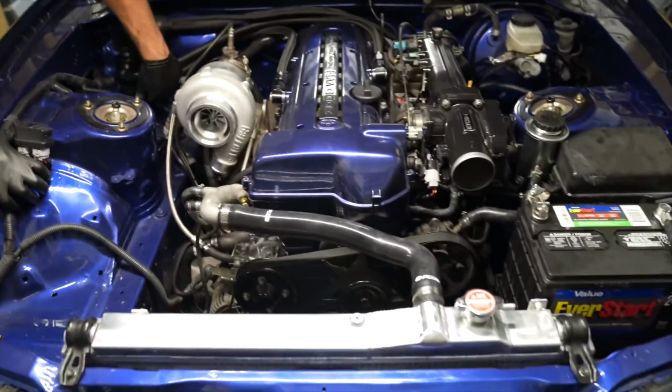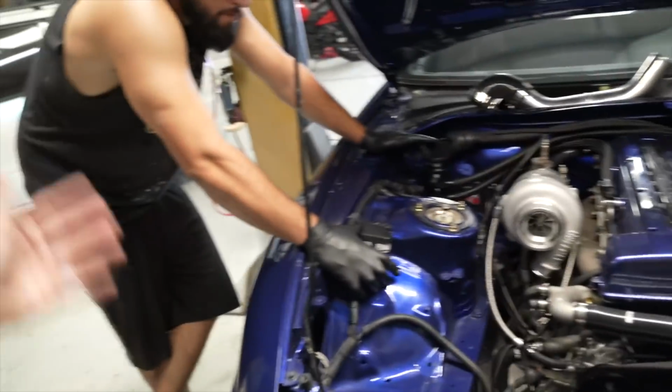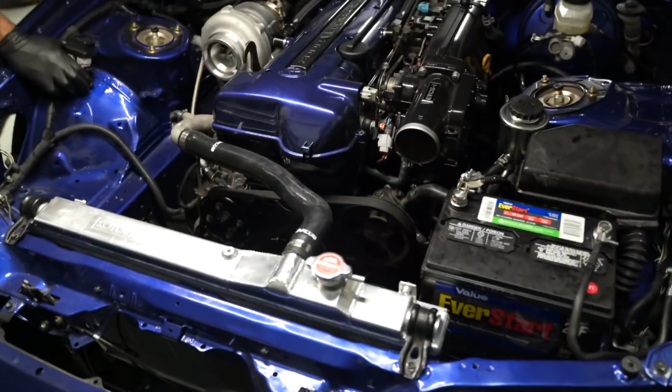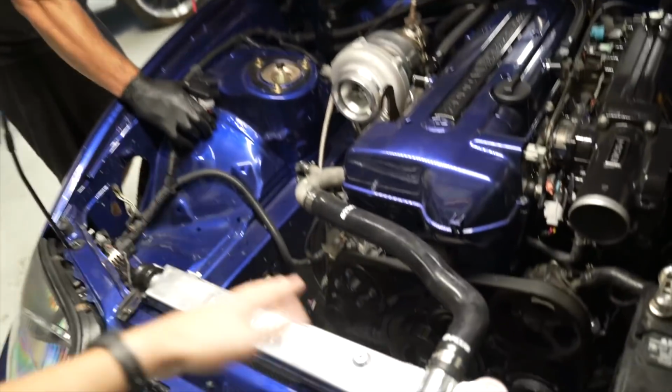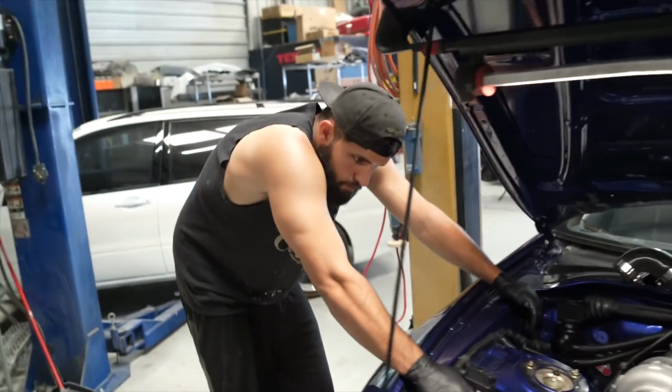Now we have an official catch can on this thing. So what else do we have to do? Well, we got to figure out the power steering, but I don't think we're gonna be able to fix that today. I would like to go drive it though. Yeah, me too. So we need to put coolant back in it, and then we need to wire up the fan switch, and then we're gonna take this thing for a rip.